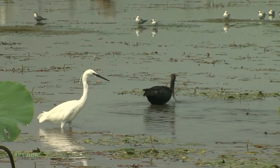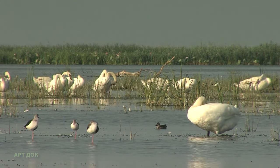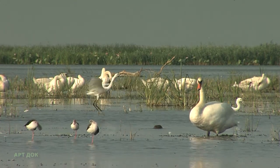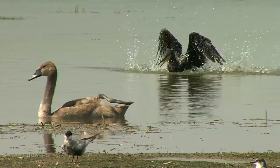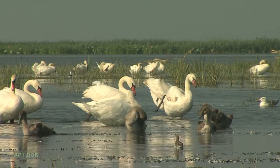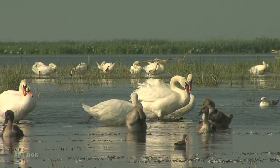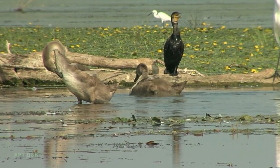Summer is the best time for the birds. Their chicks are grown, and some of them can fly by themselves. They have fewer cares, and they can feed from the warm water rich with plants, insects, and larvae. They have to store up energy before the cold comes, and they fly south for the winter.